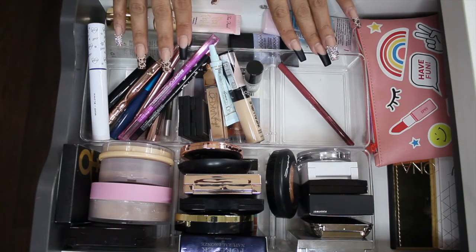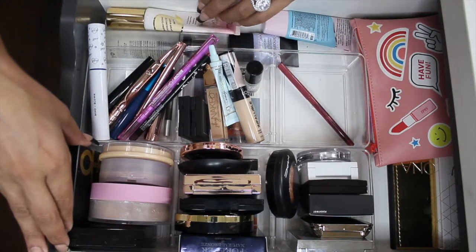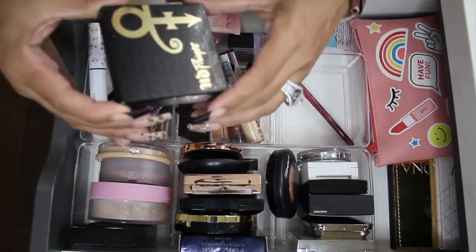I did have some declutters. I did get rid of some products in here, and I'll tell you about that in a minute. But we're gonna go ahead and get started with the powders.